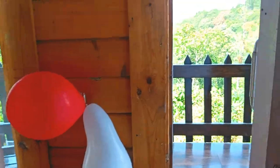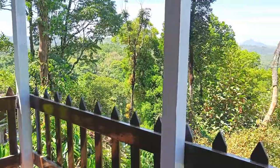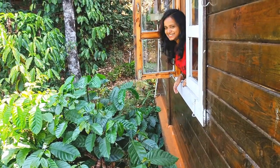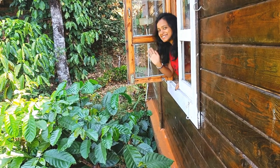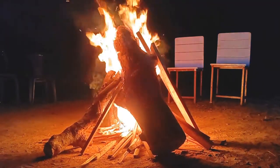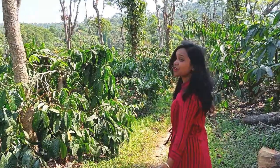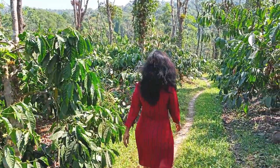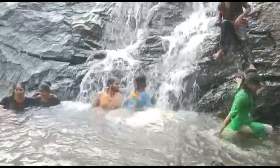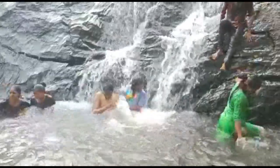A very good morning. It's a new day, yet another weekend, and we are here with an exciting new destination. In a hill station with beautiful view of the Western Ghats and lofty green hills. Stay in a wooden treehouse surrounded by coffee plantations. Breathtaking sunsets. Musical bonfire evenings. Private coffee plantation tour. Historical trip to the star-shaped fort. Soothing dip in a natural waterfall and many more.